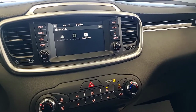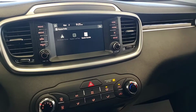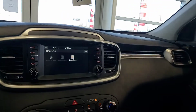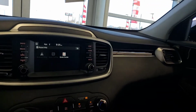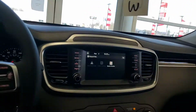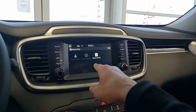And also it updates, because navigation doesn't update all the time unless you pay for it in 3 years down the road. But Google updates every 10 seconds. Now with Android Auto, what we'll do is we'll download Android Auto to your phone. Okay. And you do the same thing. It's super nice.